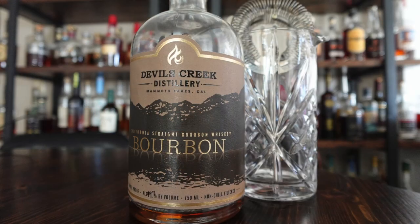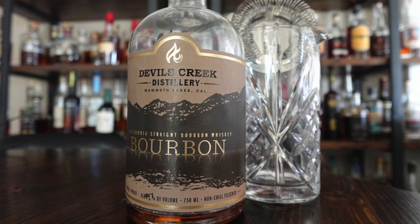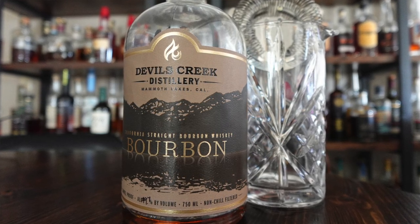Good for Mavis. First up is a bottle that was gifted to us by our friend Grizz. Yay, thanks Grizz. Several months ago. It's from Mammoth Lakes, California. It's Devil's Creek Distillery. This is a California straight bourbon whiskey, and this is a cask strength that's just under 100 proof. It is barrel proof, actually. And it's aged 2 years and 1 month. So it was not the most well-aged, but it was aged at a high altitude and, for whatever reason, seems to have done the trick.